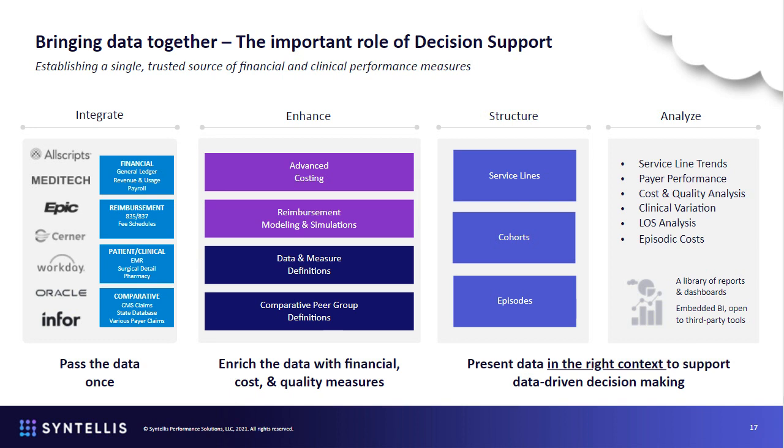The top line of this diagram speaks in a simple way to what decision support really does. We integrate data from a variety of different sources. We normalize that data so that we can start to use it to make decisions in the organization. To the degree that we can automate and streamline that becomes so important. We enhance that data as well. So decision support is an important tool to apply cost to patient records. We want to simulate reimbursement and apply reimbursement, both current contracts and future contracts.